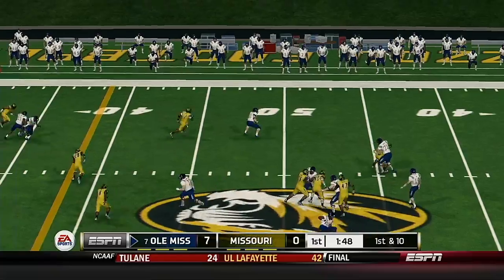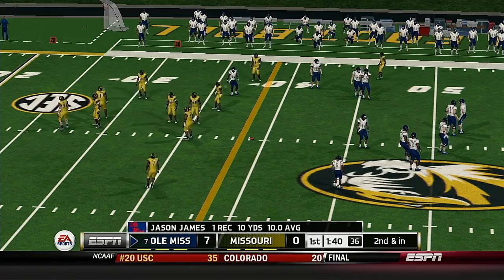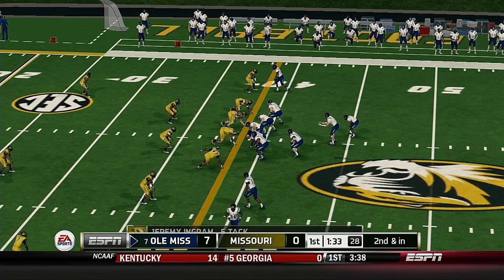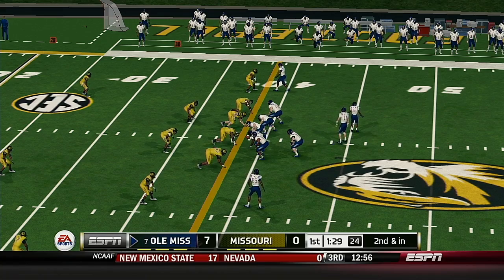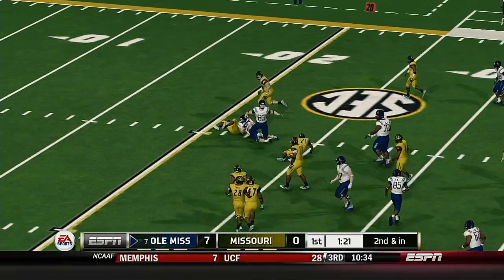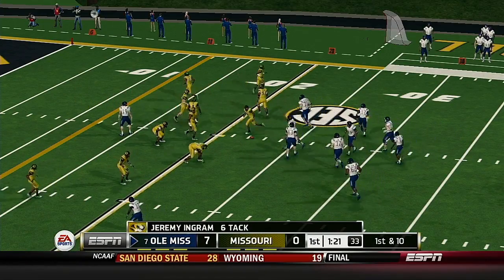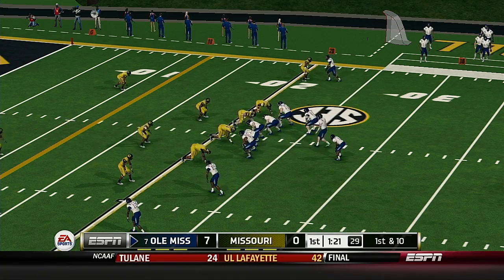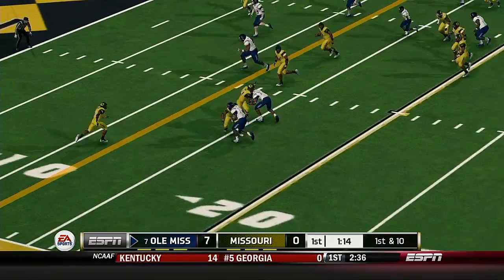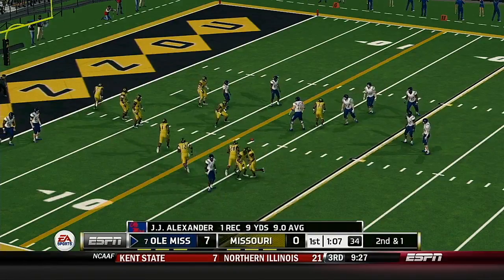Quick pass. They'll bring him down around the 39-yard line. He's at the 30. Gets out to around the 22. Gets it out quickly. And he's tackled at about the 13. Gain of 9 yards. That brings up 2nd and 1.